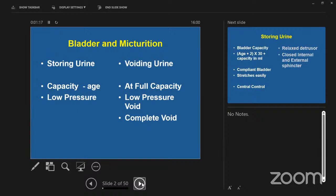Just to briefly recap what the bladder is and how it plays a role in micturition. As far as we are concerned, the important thing that the bladder does is that it must be able to store urine effectively and it must be able to void urine effectively. Not only that, but when it stores urine, it must store it in an adequate capacity, which is appropriate for age. And this storage of urine must be at a low pressure, and we'll see in a little bit what this means. When this bladder voids urine, the voiding must be initiated at full capacity of the bladder, and the void must also be at a low pressure and a complete void.